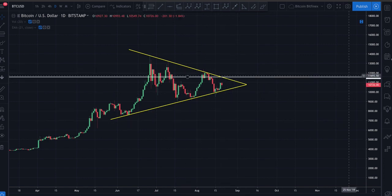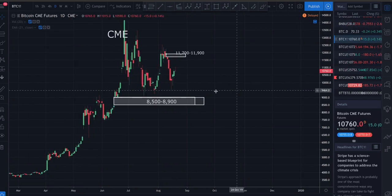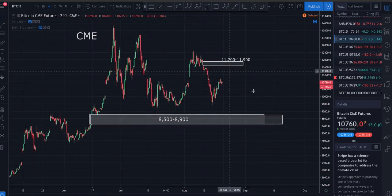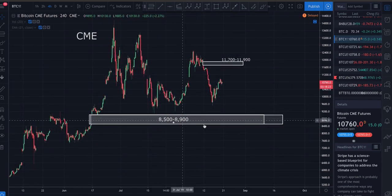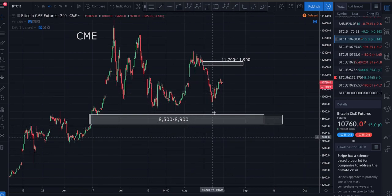If it does end up breaking down, well, we know, and we've been talking about for quite some time, this gap, this CME chart, of course, it's almost becoming a cliche to talk about. The CME gap here at 8,000, between 8,500 and 8,900, this will eventually likely get filled. No, it doesn't have to, but probability says it will likely get filled. If price does end up breaking down here, guys, this would be a very logical area, as we've discussed numerous times, for price to find some support, and then, of course, bounce off of and continue back to the upside. At least I'm expecting some type of a bounce off this area.